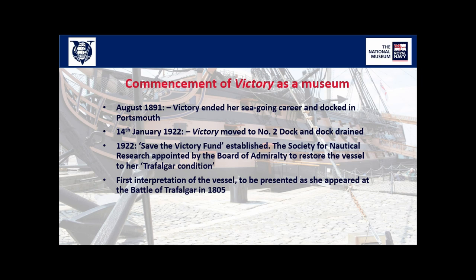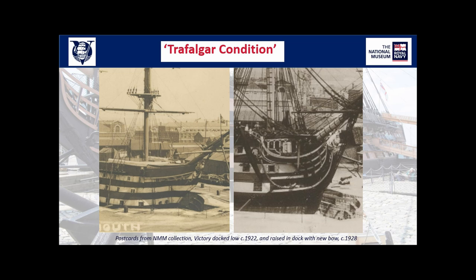So by 1922, the Save the Victory Fund was established. Some modifications again occurred. So in the left-hand slide, you can see that the second bow is still there, and it's completely enclosed. And that dates from 1814-15 or so. But they stripped all that 19th century material off and redid the decorative bow as it would have been in 1805, and possibly didn't record it archaeologically, let's say.